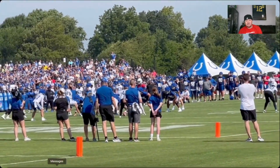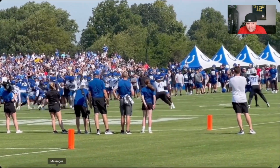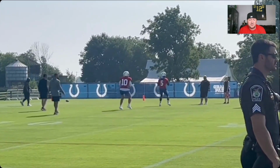Here we go, another play. Again, this is just training camp. We're greasing the wheels here. We're getting things started out. Things are going to get hot and heavy soon. Watch him run the ball. They're going to have him run the ball. They're going to have designed runs because they should.